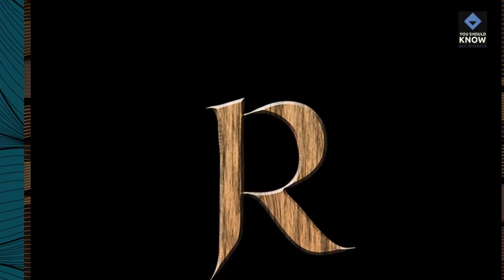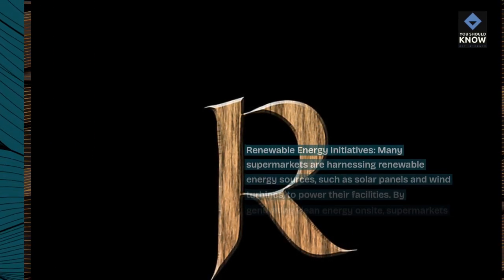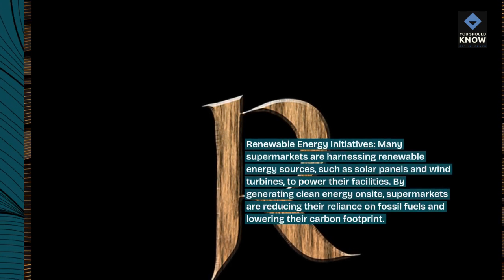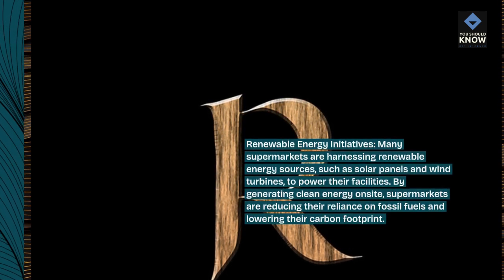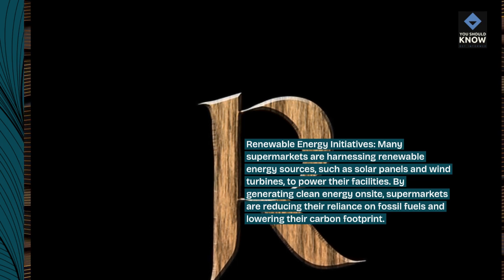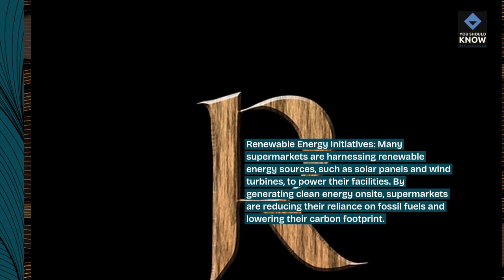Renewable energy initiatives. Many supermarkets are harnessing renewable energy sources, such as solar panels and wind turbines, to power their facilities. By generating clean energy on site, supermarkets are reducing their reliance on fossil fuels and lowering their carbon footprint.